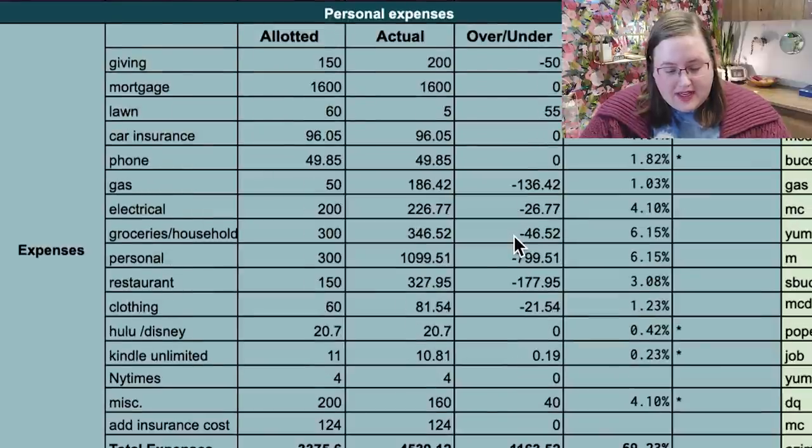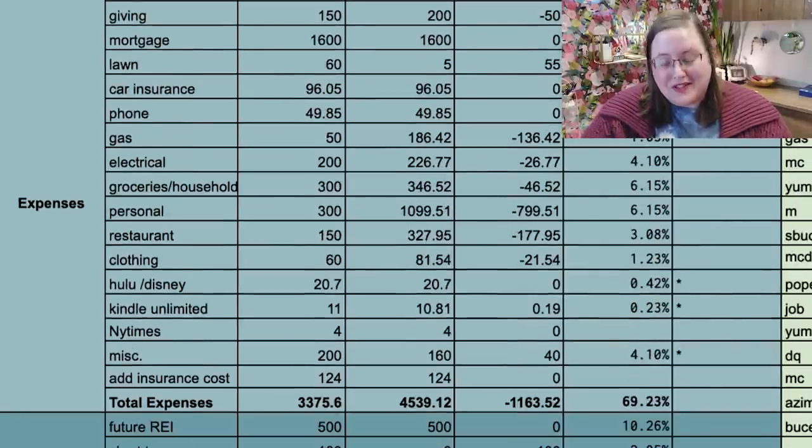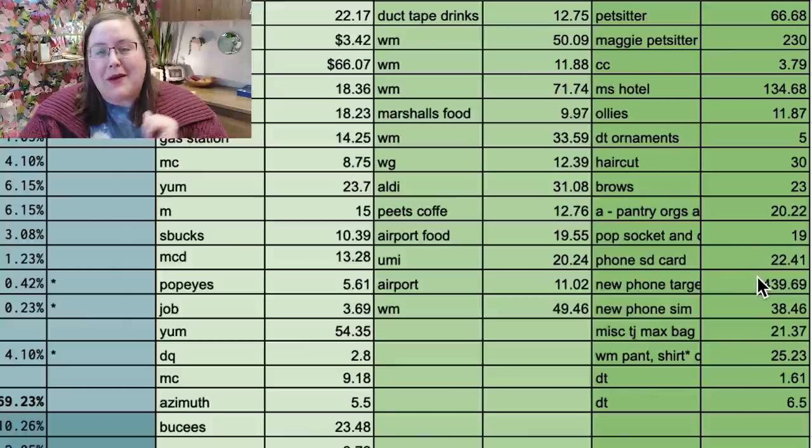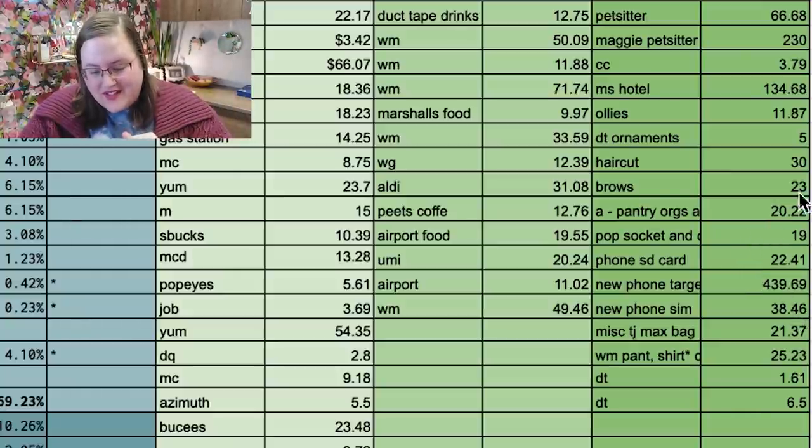And then my personal expenses and everything were pretty normal. I spent $300 on a restaurant, $300 on groceries, and $1,099 on personal spending. Most of that, half of that, was to get a new phone, because coming home, I lost my phone. There was a whole thing, but got a new phone. Everything's fine. Had a pet sitter, hotel trip to go stay in the camper.